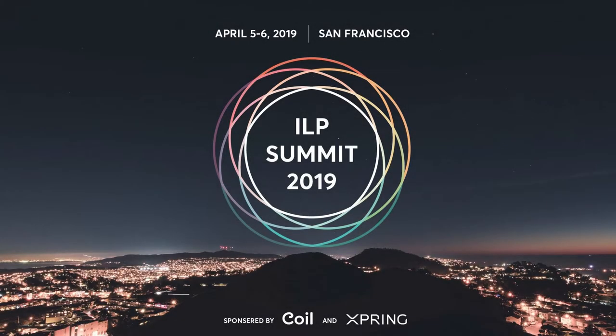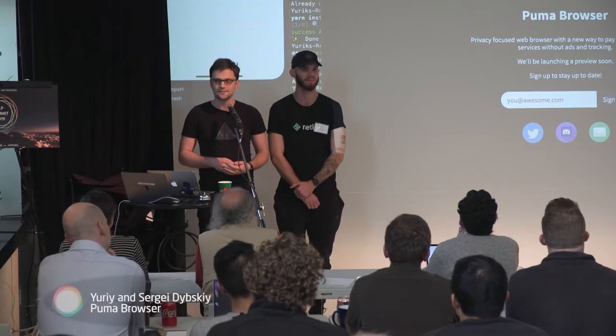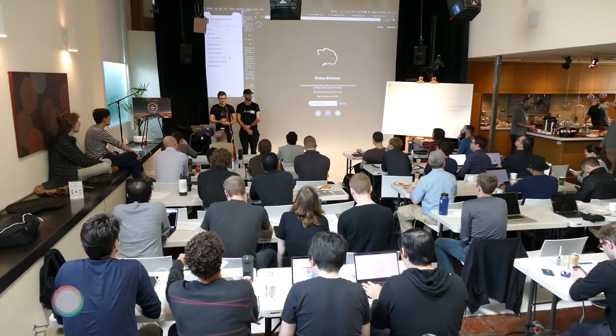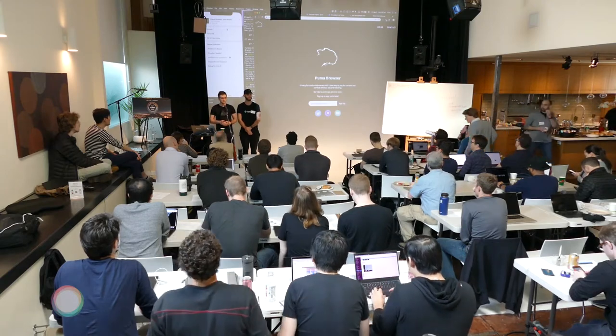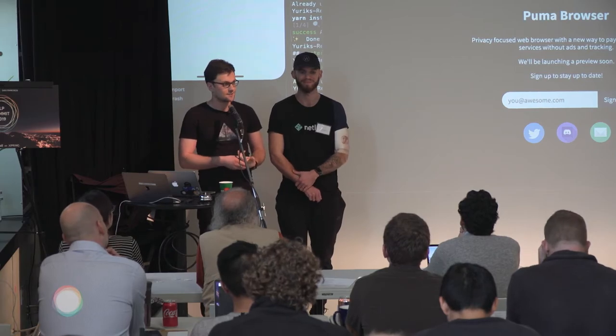A short pitch for Puma Browser. It's a privacy-focused browser with a new way to pay for content and services. We're working very closely with Coil, and our first goal is to make Coil work on iOS, which yesterday wasn't possible, and today it will be possible.